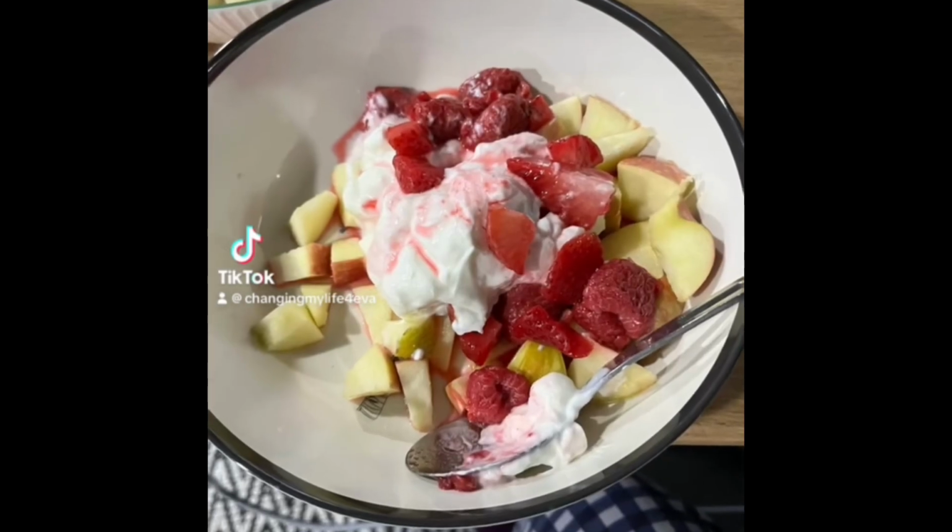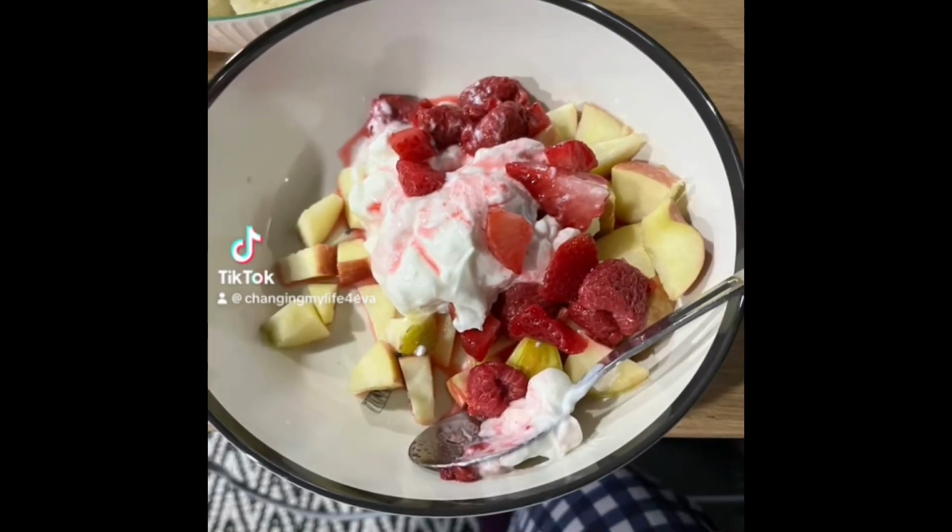This is my What I Eat in a Day Slimming World edition, and also still on my holiday. Started off the day with some apple, strawberry and raspberry. Made sure to pour a little bit of the juice over because I'd used frozen berries, and some Greek yoghurt. I'm definitely going to stick with the Greek yoghurt now that I'm back because I really enjoyed that.